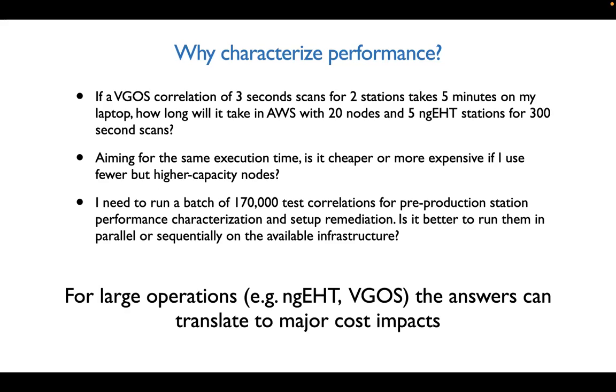And then this is another reality of real-world correlation. You might be faced with something like this: I need to run a batch of 170,000 test correlations in order to fully characterize all the pathologies in my array and do pre-production and set up the production run in an optimum way with all kinds of automation going on. Is it better to run those in parallel or sequentially? Those are hard questions to answer unless you have some way of modeling what your correlator is going to be able to do. And the answers can translate to very large cost impacts.